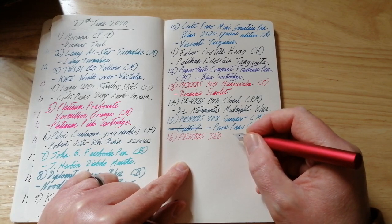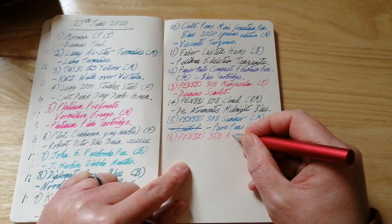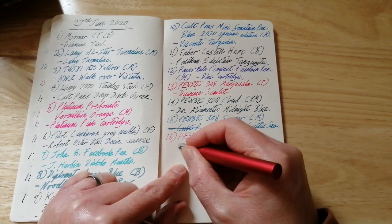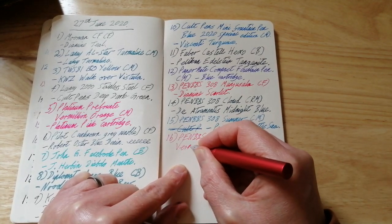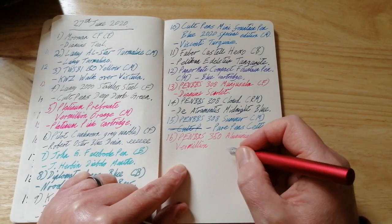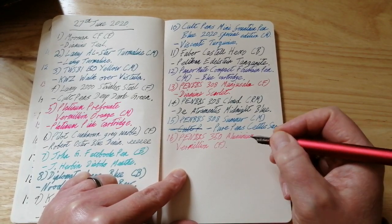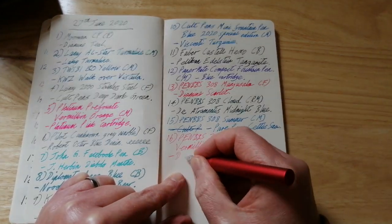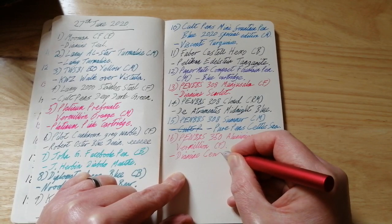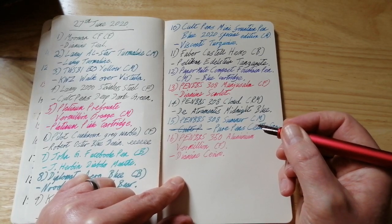PENBBS 350 and aluminium. Vermilion colour. And this is a fine nib. Now this is going back to PENBBS and their fine nibs. And this ink is Diamine Cerise, which in medium nib is a really lovely pink, really great pink.